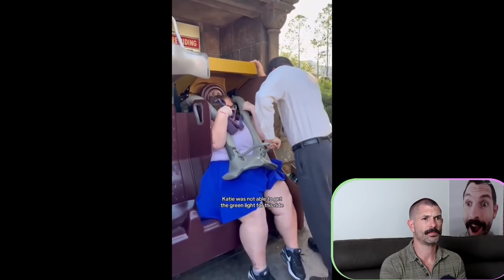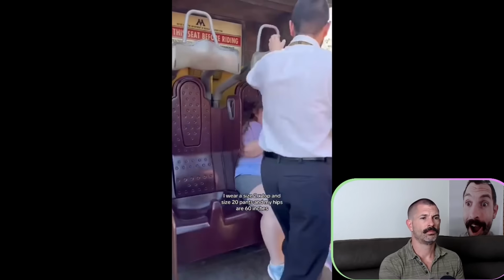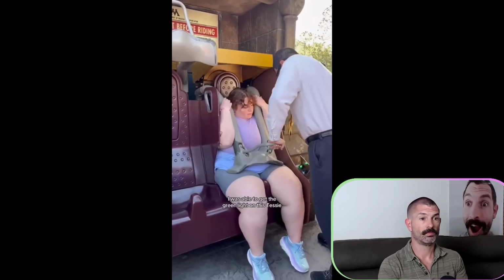The team member was nice enough to help us with the test seat, but unfortunately, even with some pushing, Katie was not able to get the green light for this ride. I wear a size 2X top and size 20 pants, and my hips are 60 inches. With some help from the team member, I was able to get the green light on this test seat.